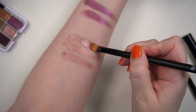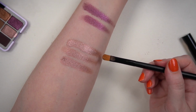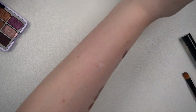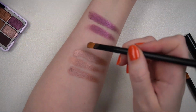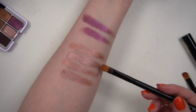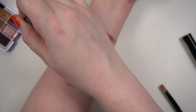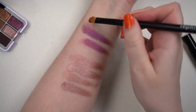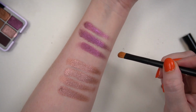All right, so this one, I am picking up product and then applying it. I think you do get a little bit more opacity with the wet brush than the dry brush. And then wetting the brush and going in to pick up product. Again, I think maybe picking up product and then wetting the brush is giving maybe the best application. Let's see how this shade does. Still kind of crumbly. I think this is bringing out a tiny bit more of the sparkle.